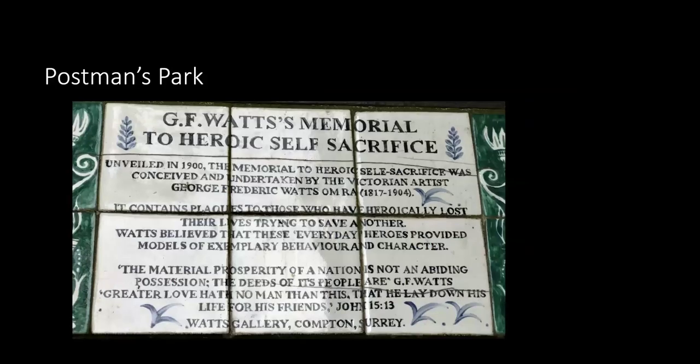And then the last one that I wanted to mention that a lot of people don't know about as well, this is a place called Postman's Park. It's just north of St. Paul's Cathedral. It's a little garden. It's tucked away between two streets. Again, a little hard to find. The park itself was named for the building at the southern end of the garden, which once housed the General Post Office. The park was opened in 1880, and the garden was used by postal workers when they would take their tea breaks. They'd go over to the park and sit and have their tea.